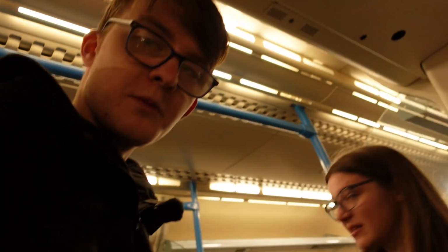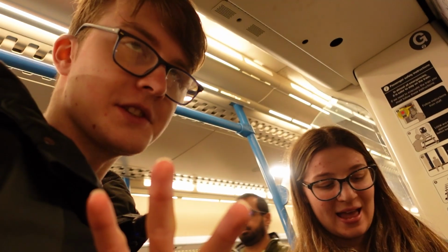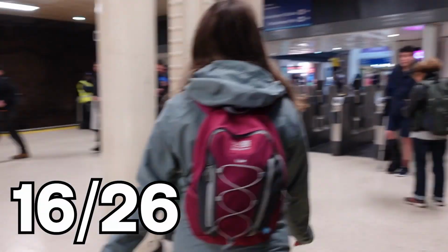It's there, I can see it. We've got like 90 seconds to make a connection, possibly. If not, we can just come back on this train. And we have to go through barriers as well, because we're on platform 5. This isn't looking hopeful. So much for no running today. Oh well.